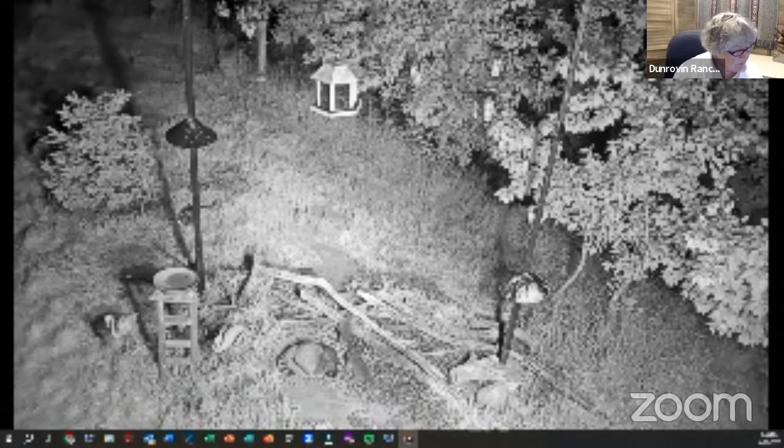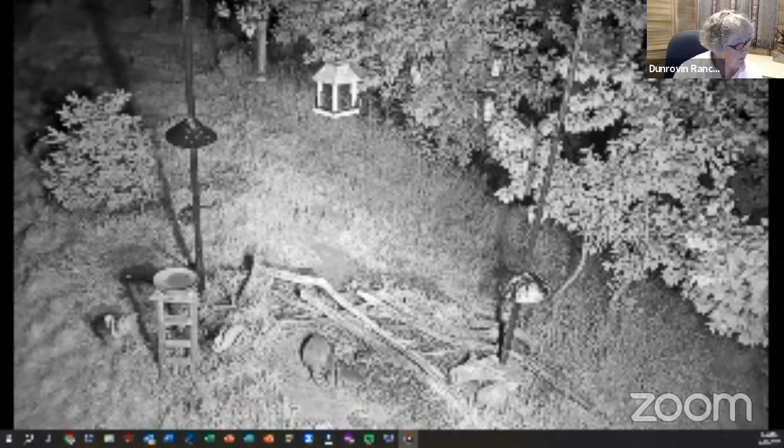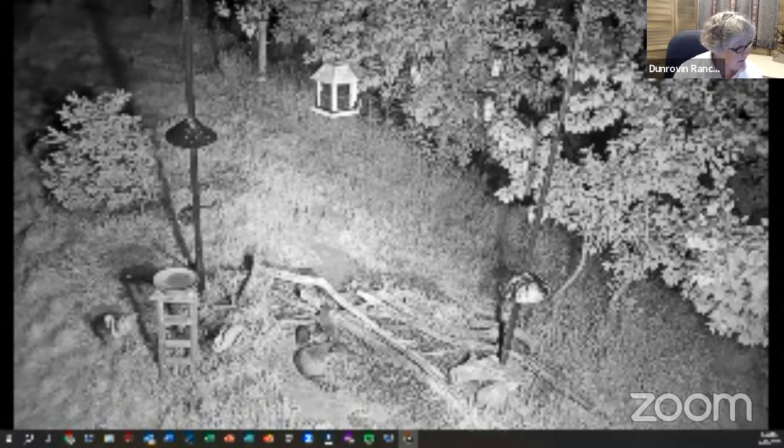One of our apartments here has a deck that hangs out over the riparian forest, and there's a tree there that is often home to both raccoons and pileated woodpeckers. So whoever is in that apartment ends up with some very interesting neighbors.